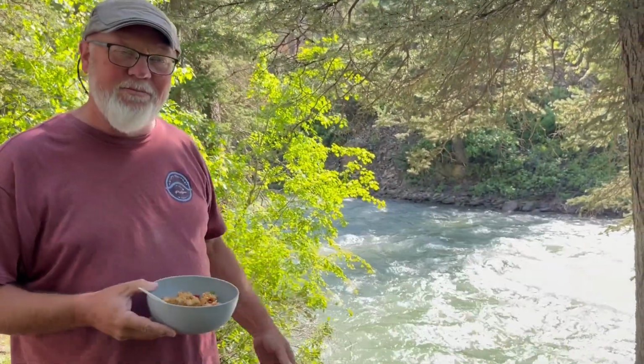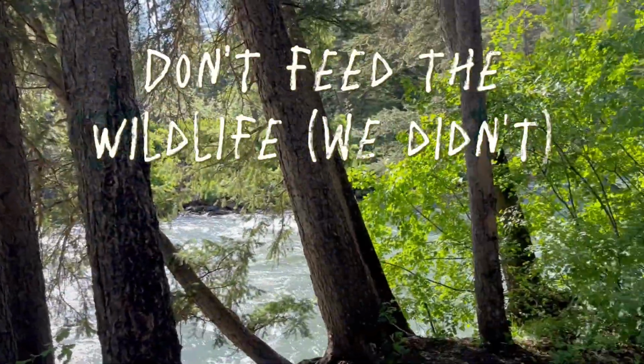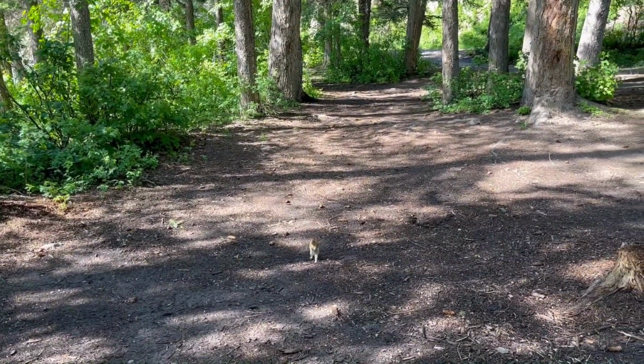Well, the chipmunks are starting to gather, so the word has gotten out. But it rained a little bit today while we were out, so we don't have a place to sit. But who needs to sit with this kind of food and those kind of views? Hey, Mr. Chipmunk. There he is. He's begging for food.